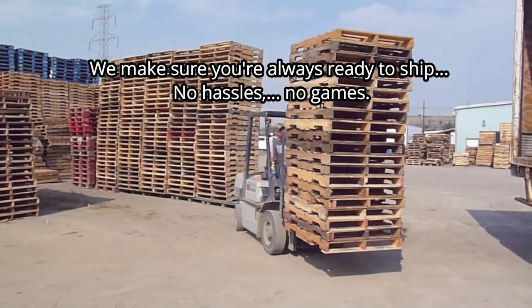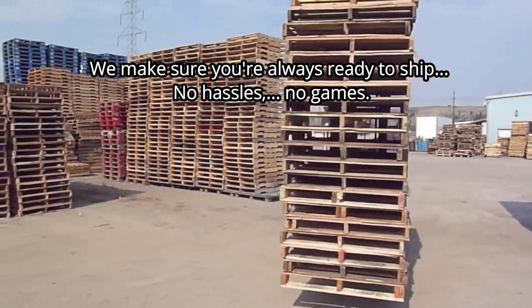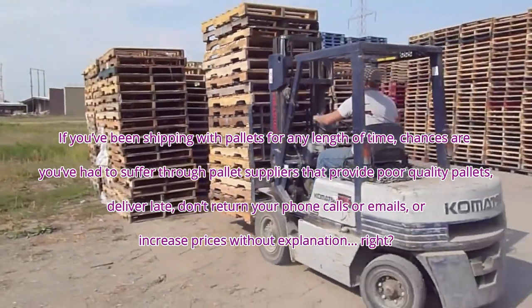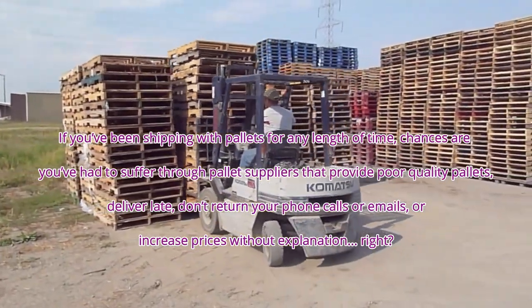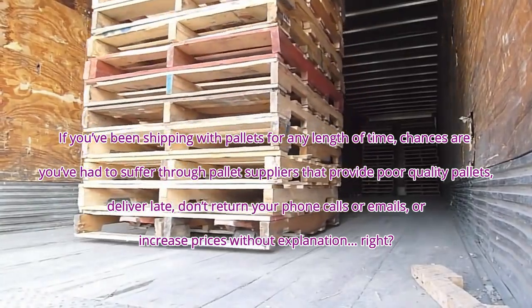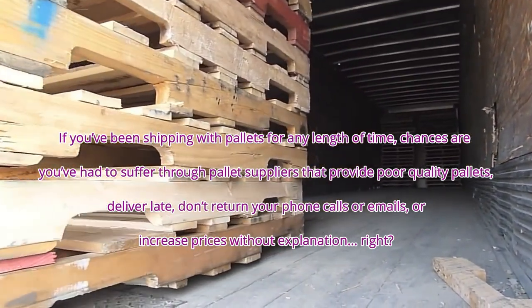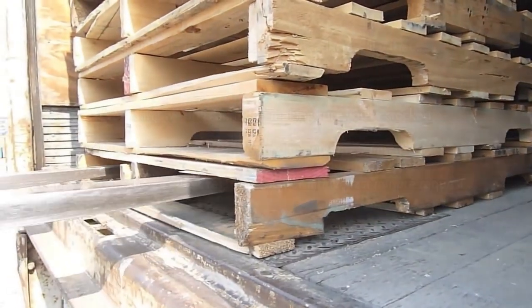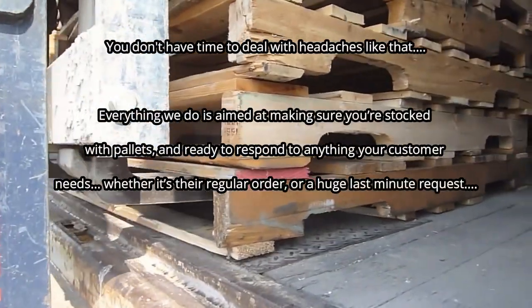No hassles. No games. If you've been shipping with pallets for any length of time, chances are you've had to suffer through pallet suppliers that provide poor quality pallets, deliver late, don't return your phone calls or emails, or increase prices without explanation. Right? You don't have time to deal with headaches like that.